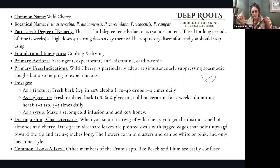So you can make a fresh bark tincture, 1 to 3 and 40% alcohol, a little bit lower proof, or a glycerin-based extract, fresh or dried bark. You're going to do a cold maceration. So you don't cook it, because cooking it breaks down cyanide and you don't want to break down the primary constituent. As a syrup, you can make a strong cold infusion and then add 50% honey.